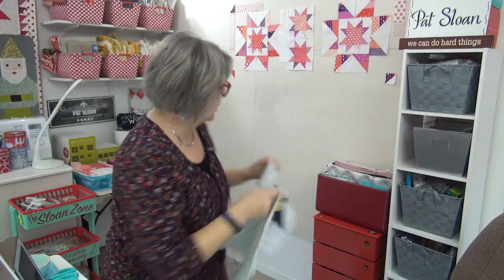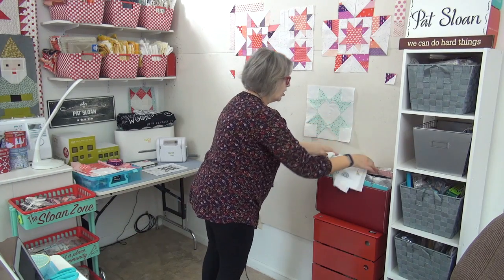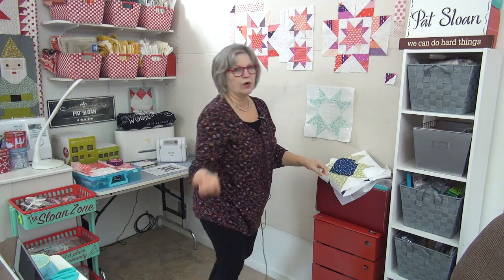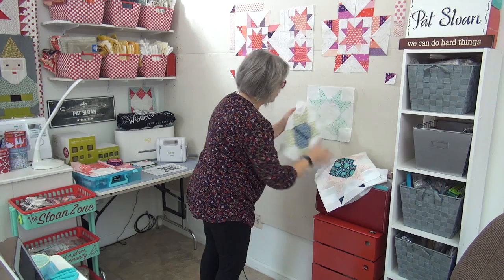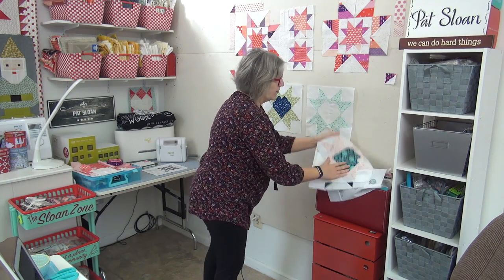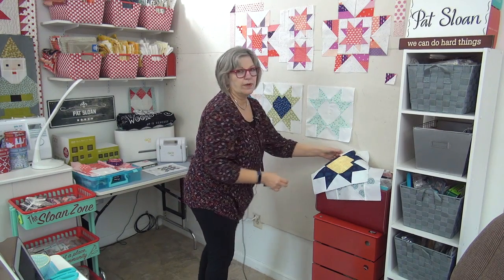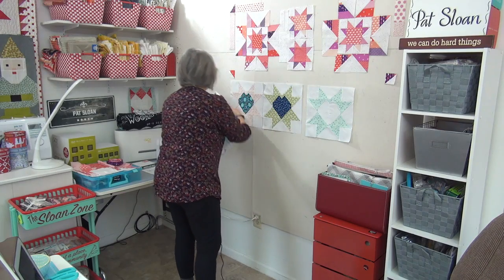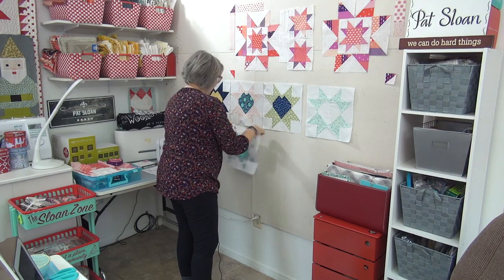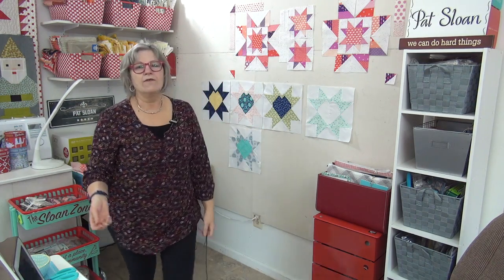So I'm going to stick my blocks up on the wall here so you can look at them while we're talking. The one thing about this charity is that there are quilts that are auctioned. And so my quilt is being auctioned, Kimberly's quilt is being auctioned, and I believe there are 2 other people sewing along, and their quilts will be auctioned. That means you have a nice variety of styles of finished quilts that'll go up to raise additional money for the sew along.